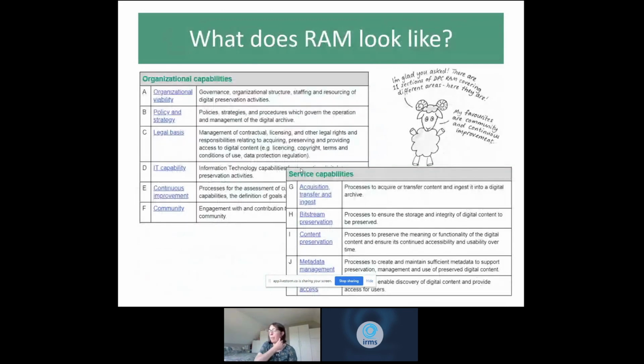So what's it look like? We've developed it with these 11 sections, and the 11 sections are split into organisational capabilities and service capabilities. I'll just let you have a little look at those. I guess the organisational capabilities are those which apply to how the organisation itself is set up to manage the challenge, whereas the service capabilities are more about the procedures and processes you have in place to deal with the digital stuff that's coming your way.